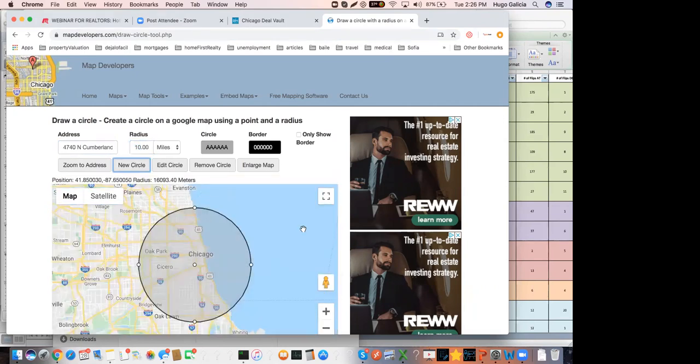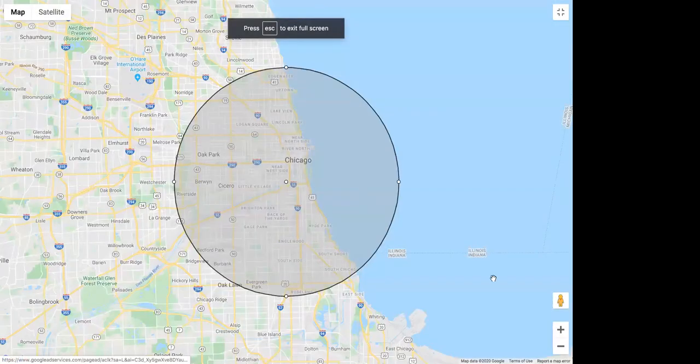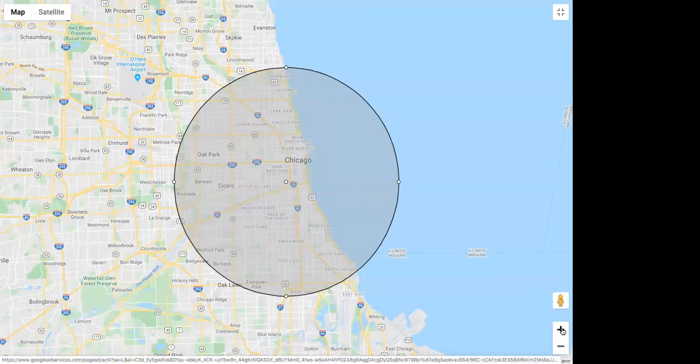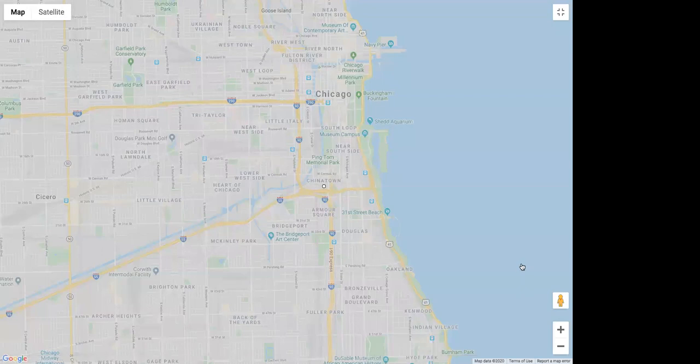So what the map is going to do is, you can zoom in, it's gonna put in the center the property, where the address is. In this case, it should be your address. Now I'm gonna maximize this, okay? So what you need to do is identify all the markets around that area, okay? And then start looking at them, let's say Little Village, North Lawndale, and so forth. Any of the areas that are around your neighborhood, okay? Look them up in ChicagoDealVault.